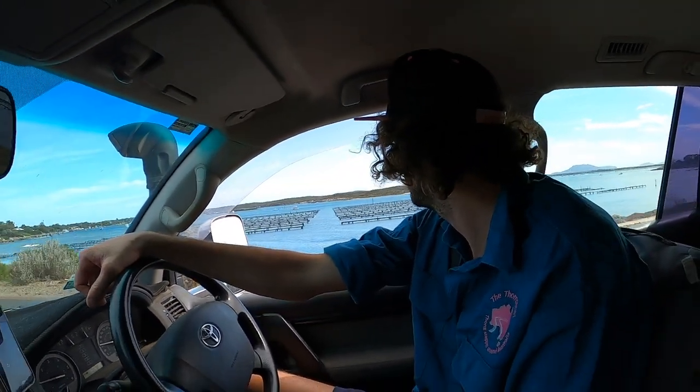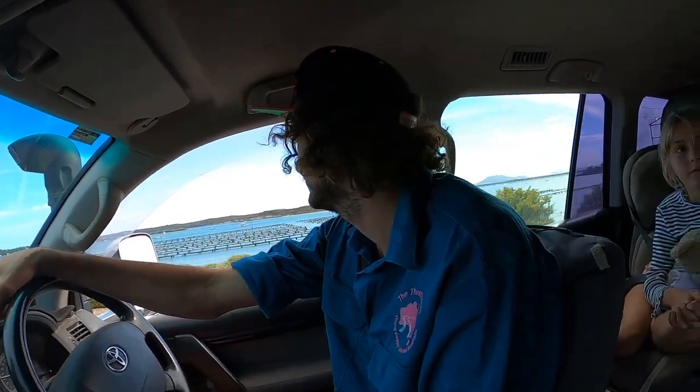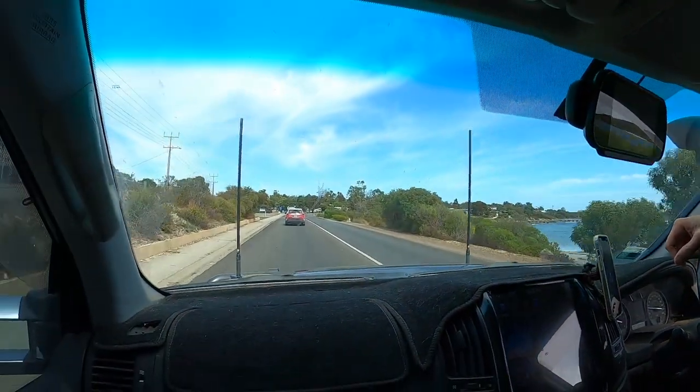You gotta work for it, man. You gotta work for it. Anyway, I am getting distracted and not paying attention to my scenery. So, I'm gonna have a look around the window.